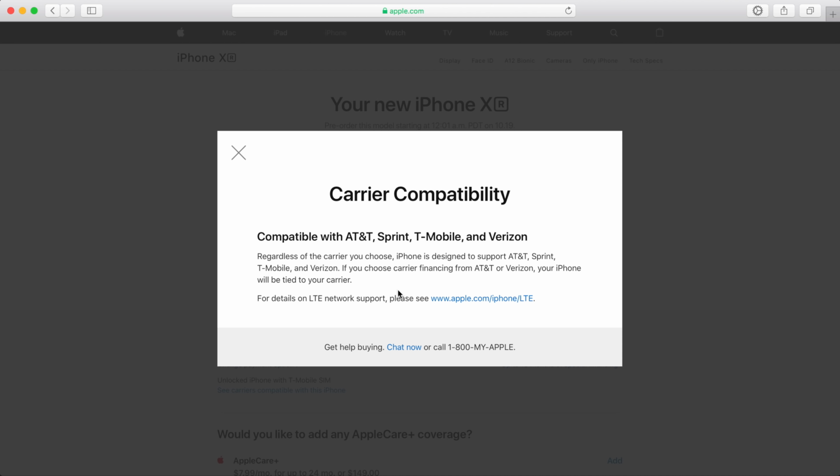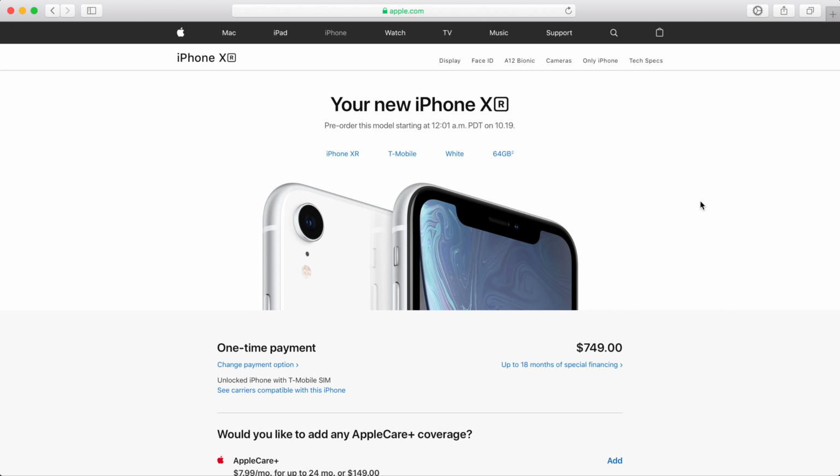So the T-Mobile model iPhone XR will work with all carriers and networks here in the United States. It will ship unlocked, just with that T-Mobile SIM card pre-installed. So there you go. That is how you pre-order a factory unlocked iPhone XR so you can enjoy it on launch day.